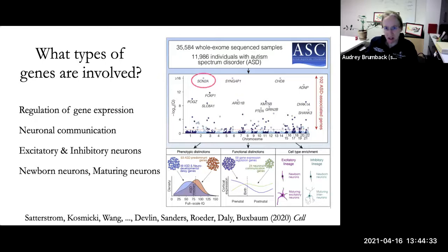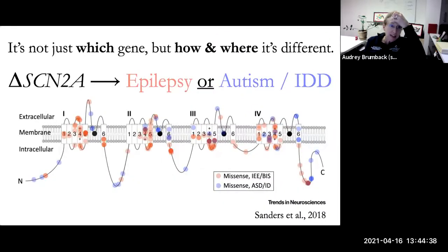So if we focus in on one of these genes, SCN2A, we see that where the genetic change is within the gene makes a difference as to what the clinical outcome is. So here I'm showing you this gene, which encodes a sodium channel, which lives in the membrane of a neuron. It's a long string, and it folds on itself and creates pores in the membrane to let sodium in and out of the cell. In this view, we have flattened it, so we are looking at the full string and where it meanders in and out of the membrane.